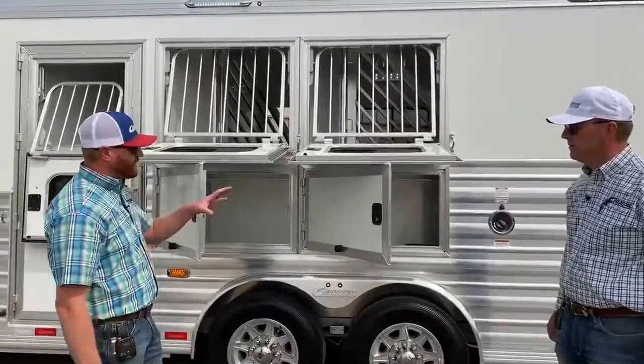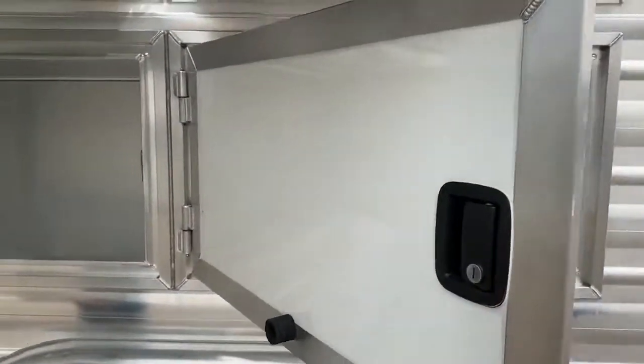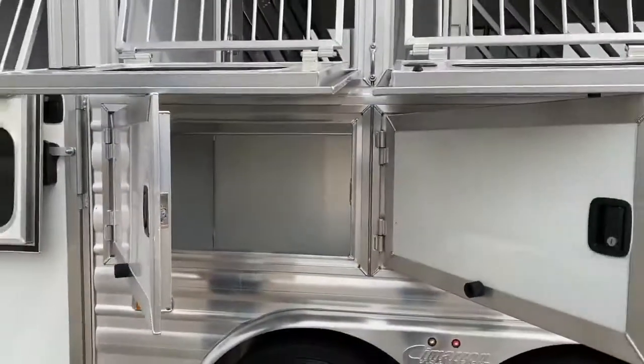And the other cool thing is you guys have gone in and every one of these door latches has the same key. Yeah, that's been a Cimarron standard for many years. Yep. You're going to get several keys with your trailer, but a lot of them are the same duplicate key. So one key is going to work every door, whether it's an entry door, feed door, or manger door.